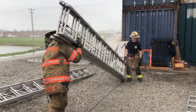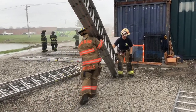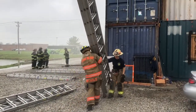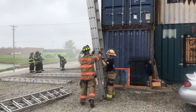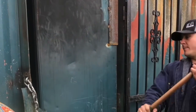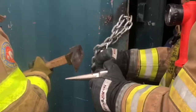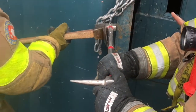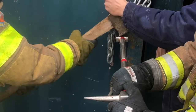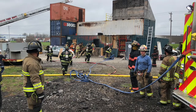This 8-hour hot class features 6 skill stations in the morning and 3 practical evolutions in the afternoon, each progressing with more and more difficulty. The goal is to make sure all firefighters are competent in these skills and that we train to the point where we can improvise and combine these skills, creating an ability to adapt and overcome any obstacle that may arise. These concepts need to be paired with stress inoculation to make sure firefighters can perform them in real life and not lock up when they are needed most.